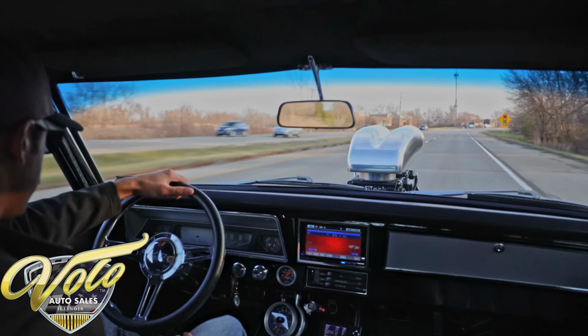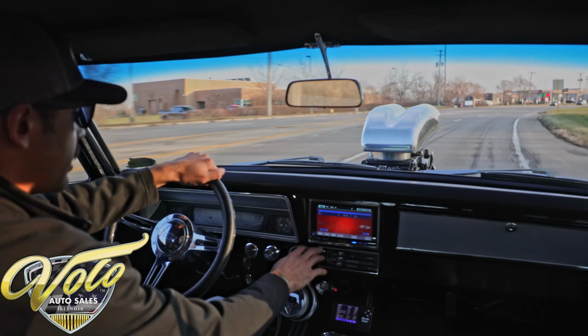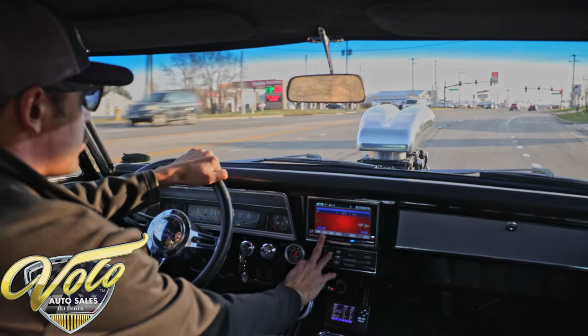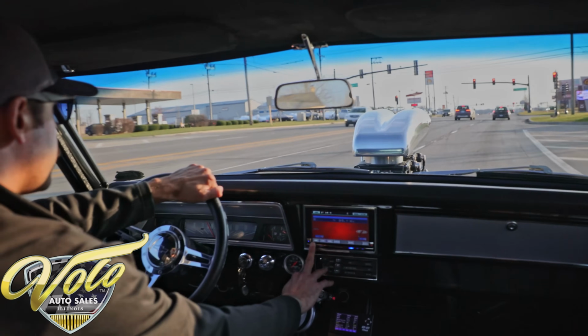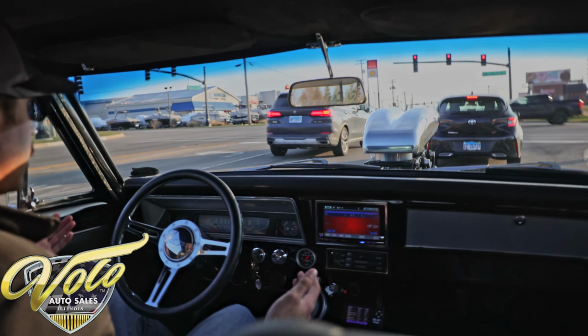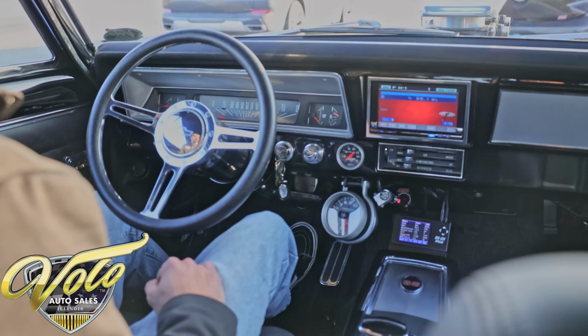I got the heat on. That's working. Horn works. It's got a nice touchscreen in it, AM, FM, and Bluetooth. Just got to find a channel. It was on a channel before, so it does work. I did listen to the radio. It's got a nice sound system in it, too. Look at that. You come to a stop, it idles real nicely. Yeah, this is very streetable.